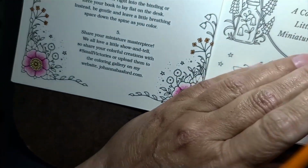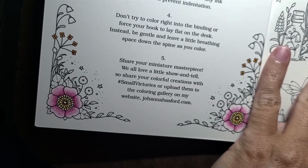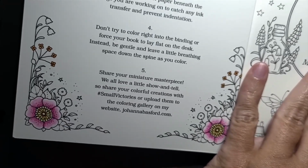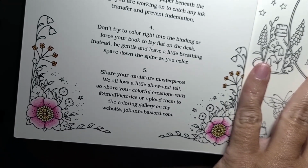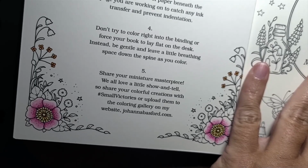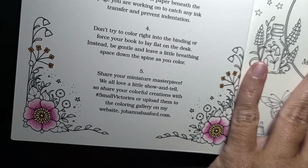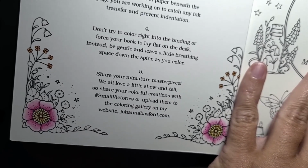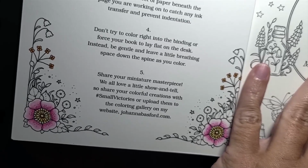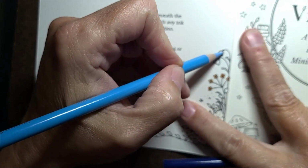Okay. Now, I had in mind blue. Let's see how it goes. All right, so these little bells, just two little tiny bells.